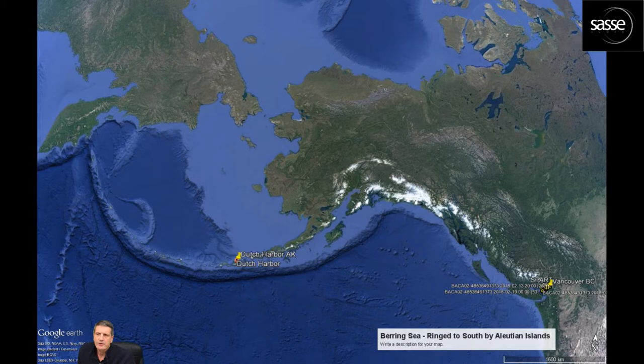It's a very volcanic region. There are over 40 volcanoes in that region. It's a very rich fishing region, and Dutch Harbor is located there, right in the middle where that yellow spot is. I'm not going to enlarge it at the moment because I don't want my technology to break down, but that's how it looks. So it's a very exciting trip.